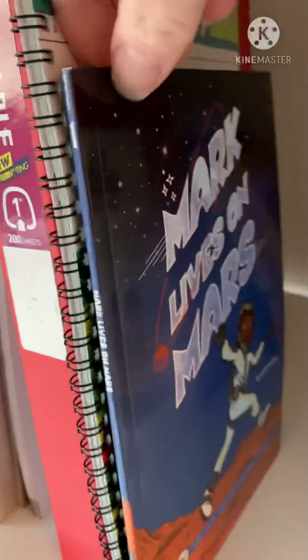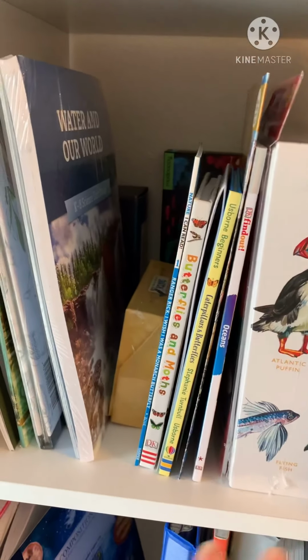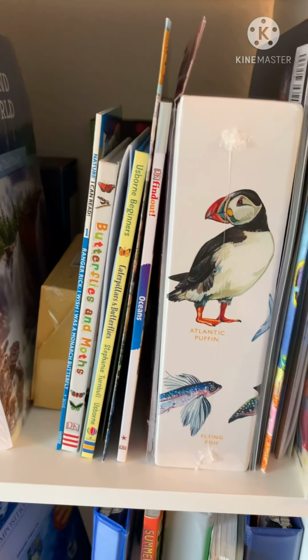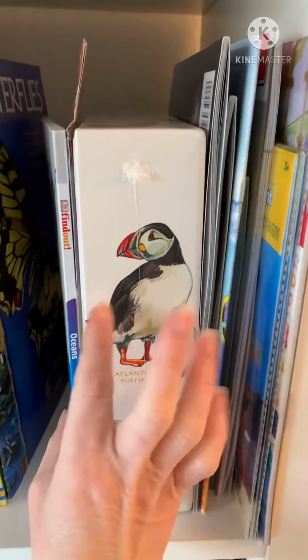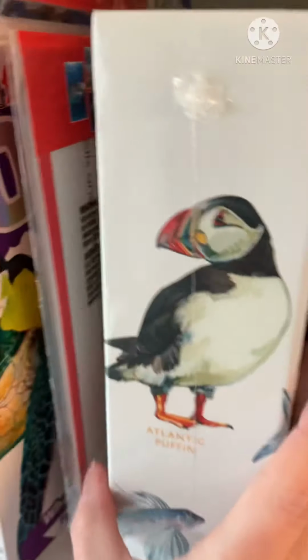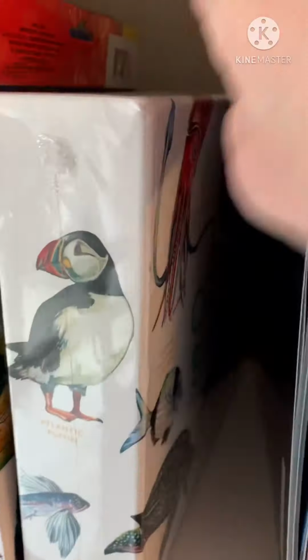Now this section is just a little bit different. This is actually my science section for the moment. And in the beginning of the video, I mentioned that we are doing marine biology. So I have quite a few things to go along with our units. We have just ocean books. We love looking at pictures. I love seeing the things that I'm talking about. We have Ocean Bingo. Really excited to get that open.